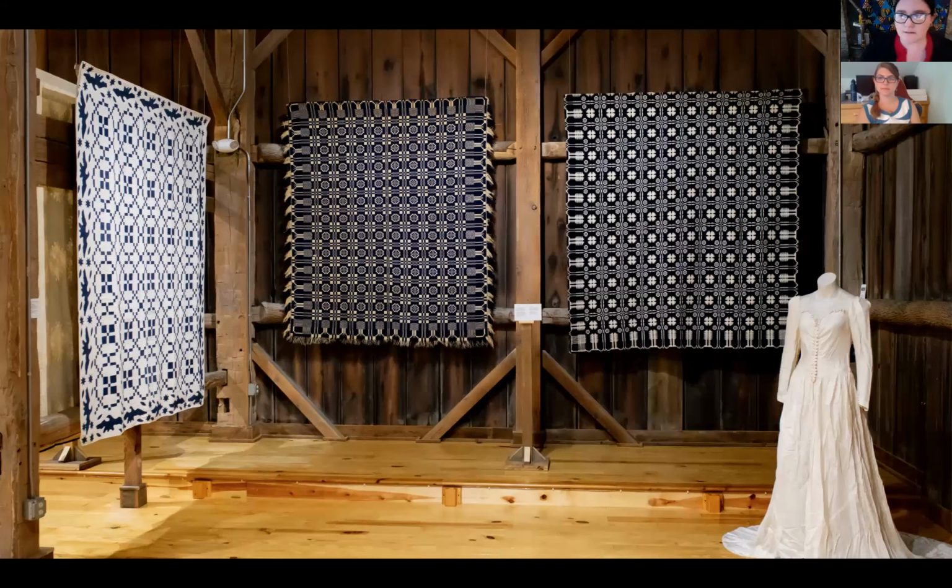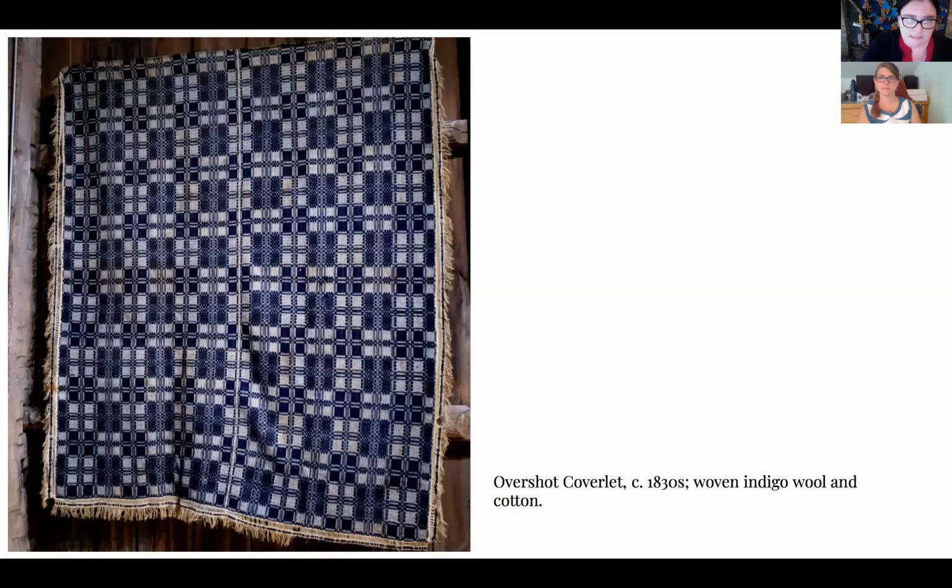The first coverlet we are going to look at is an overshot coverlet. This is a very old one, and actually we're probably going to take this down and transfer it out, because it really can't withstand a lot of pressure. So we're probably going to swap this one, but you get to see it in the slideshow.